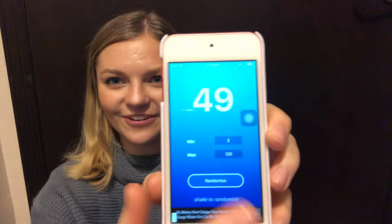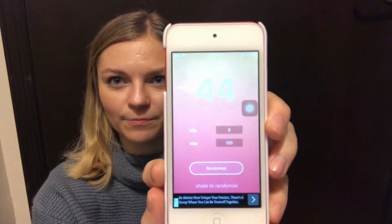So I'm getting into my Pretty Random app to generate the new number. I'm going to start with the number 3 because I have pans in my eyeshadows 1 and 2, and then my total collection is 120. So I'm going to put that as the max number, and then let's see. Ooh, 44. Okay, let's see what that is.